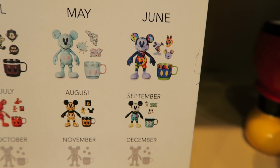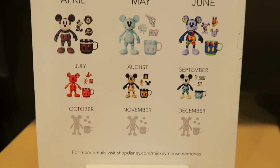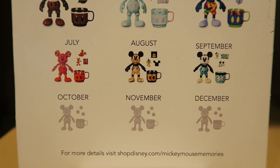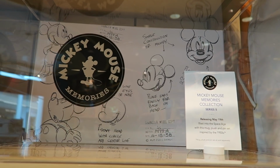Alright, so June is next. It's like a tie-dyed for 1960s. Look at July, it looks pretty cool too. And October, November, and December are mysteries. Everything's out here for pin set 5.